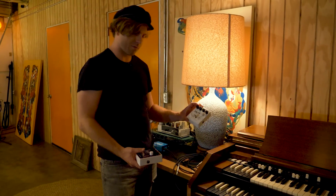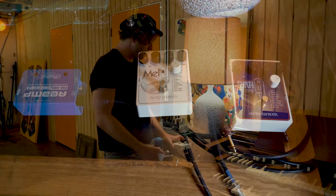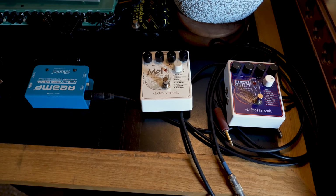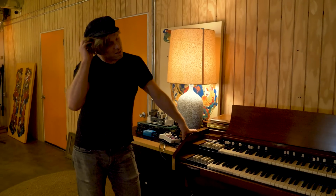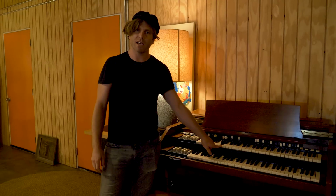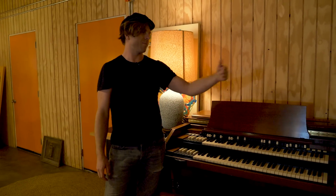Okay, I got a Mellotron pedal and a synthesizer pedal that I'll insert and blend in with that sound. So you get these really interesting sounds that you haven't heard before. One thing that's interesting is that organs don't have sustain. If you release the note, you don't hear a sustained note coming through the Leslie.